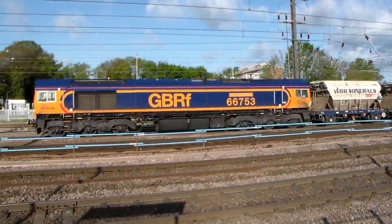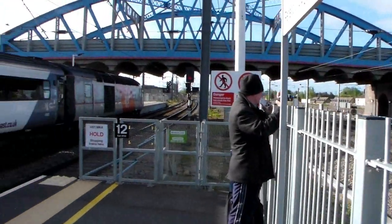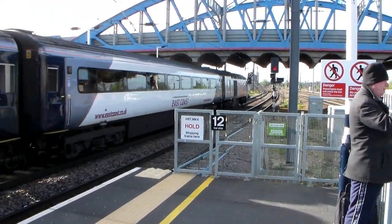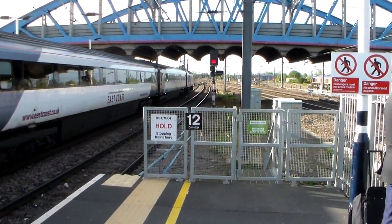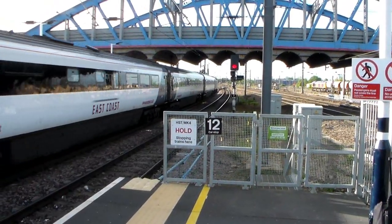Okay, 66753 working a freight train. 43315 leads away 41087, 41088. 40706, this is the 0741 from Leeds to King's Cross.